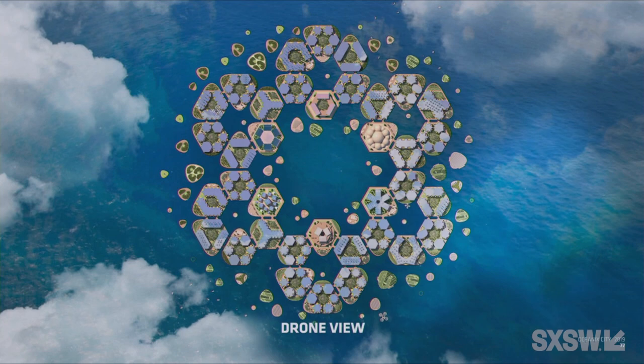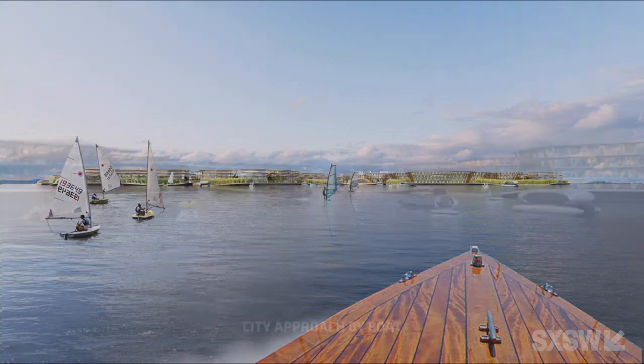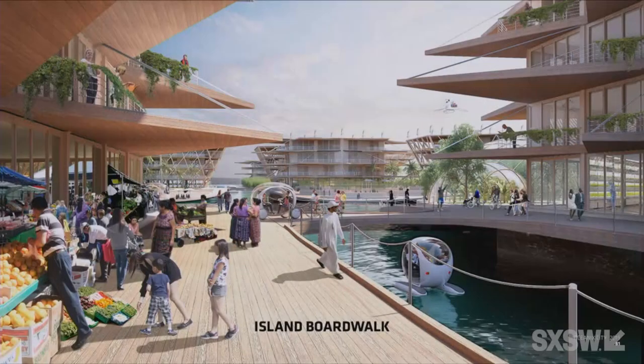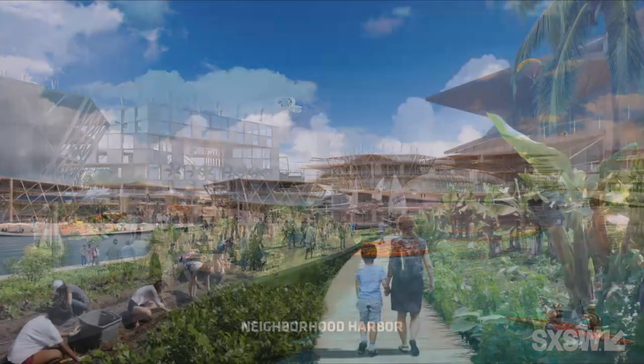So if you sort of zoom in, arriving at this floating community, the first one is planned to be realized in the Pearl River Delta, adjacent to Hong Kong in a kind of somewhat protected waters, you'll start seeing this whole family of alternate ways of moving around, sort of a whole family of electric vehicles for the water, for the land, and for the air. You'll find fish markets and green markets down by the neighborhood port.